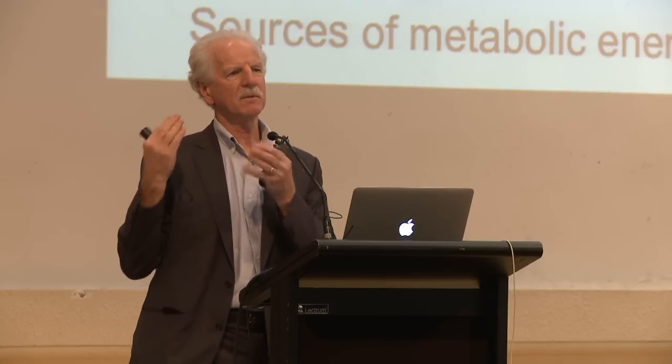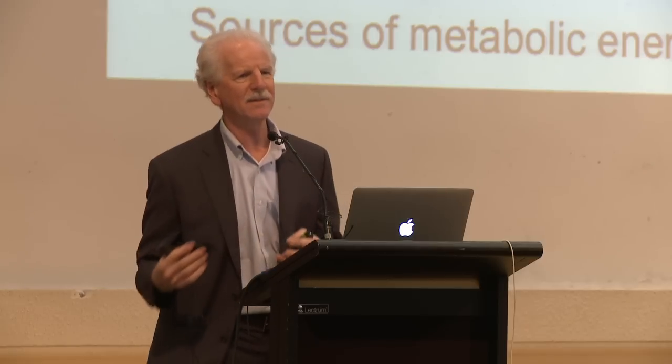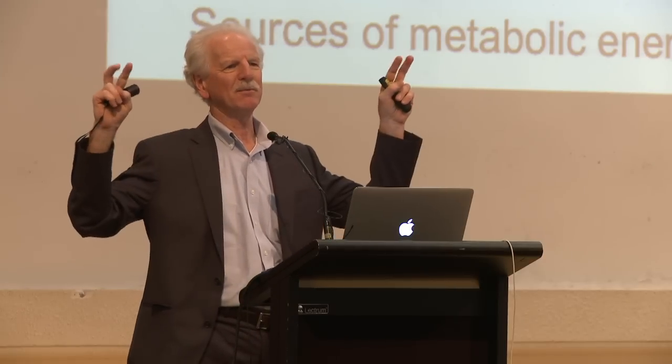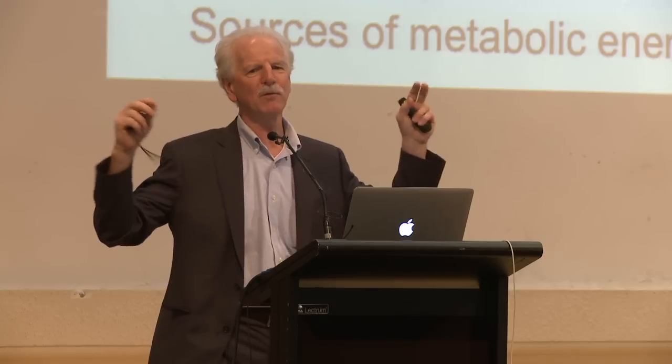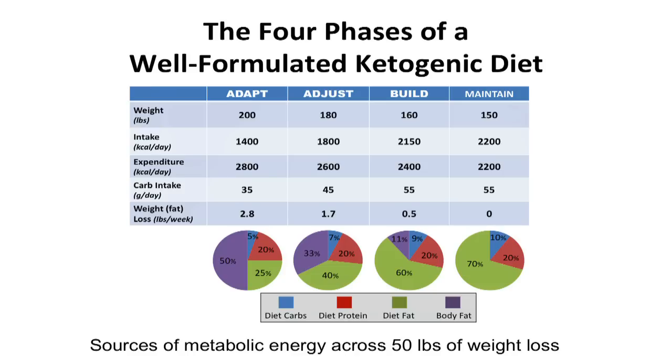And a lot of people get confused by this and they say, well, gee, if I'm in ketosis, why aren't I still losing weight? Because many people say, well, if you're in ketosis, you must be burning fat fast enough to lose weight. And that's because whether consciously or spontaneously, when someone gets to maintenance, they have to be eating roughly overall the same number of calories as they're burning.